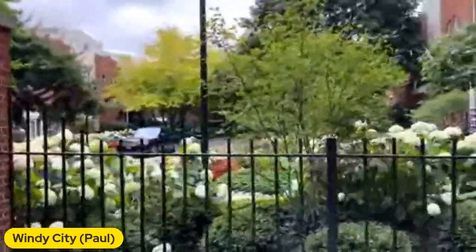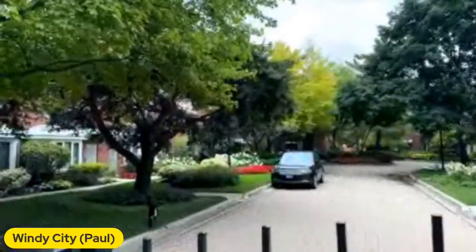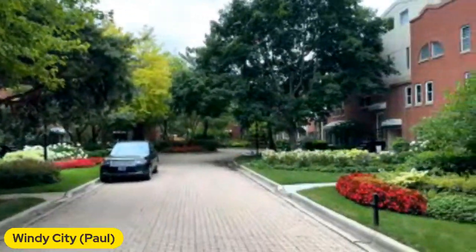This is really a pretty neighborhood, right? If you look in here at the Vernon Park townhomes, just the beautiful landscaping and gardening that's in here.